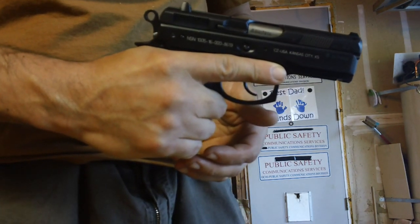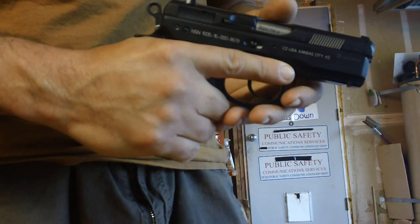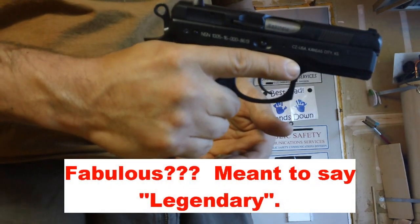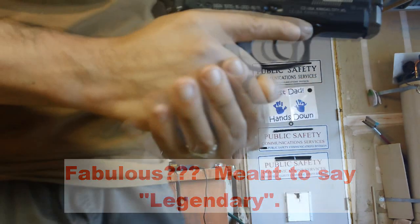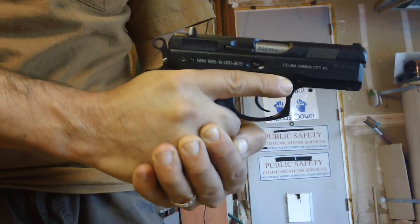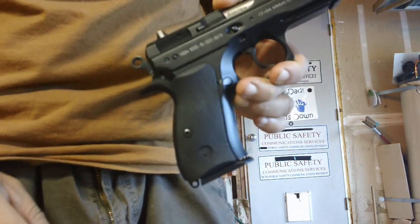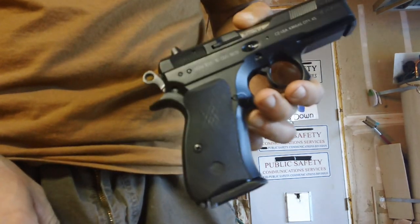And that's one of the biggest things with CZ, I guess, is their ergonomics. I mean, it's just fabulous. And this pistol here will not set you wrong as far as ergonomics. The pointability is just fantastic on it. You point and you're going to hit the general location that you're pointing at with sufficient accuracy. It's just real comfortable to hold and shoot. I could spend all day plinking with this if I had the money.